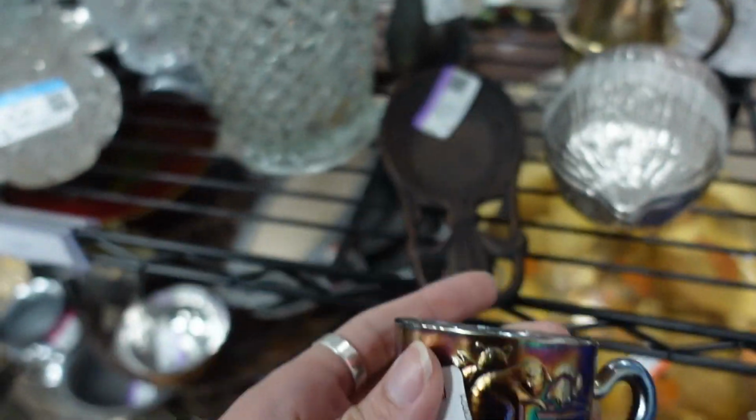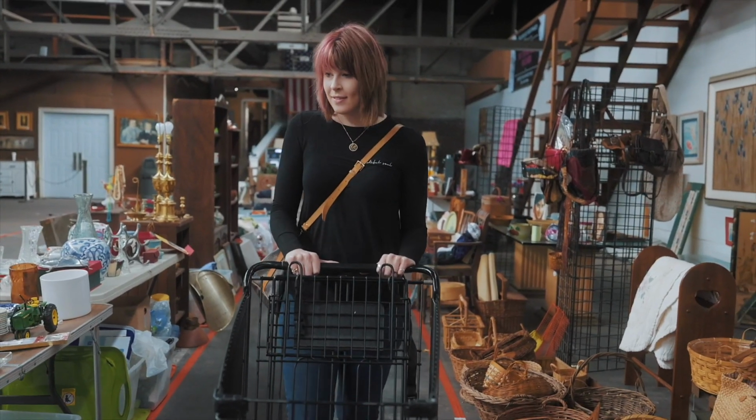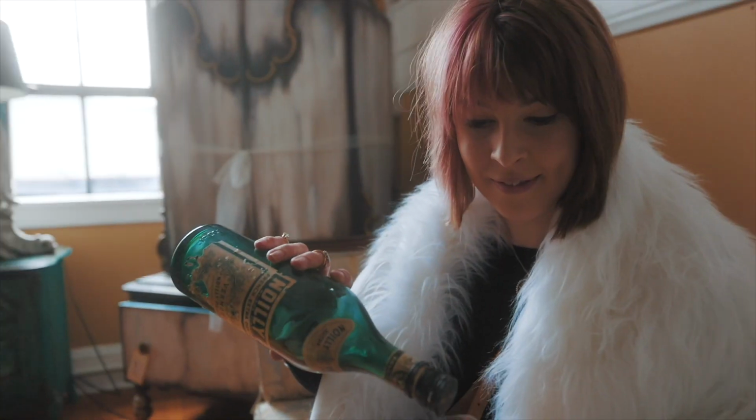Oh my gosh. I cannot believe that I just found it. Oh my gosh. My family calls it my superpower. It's my ability to see value in things that I can buy and flip for a profit.